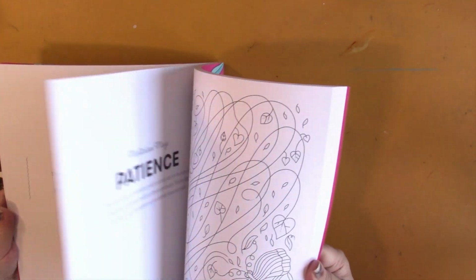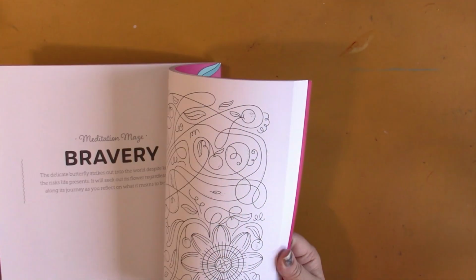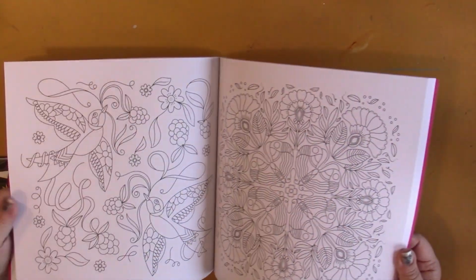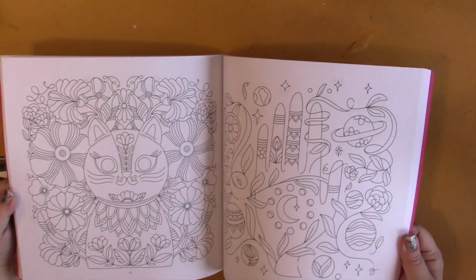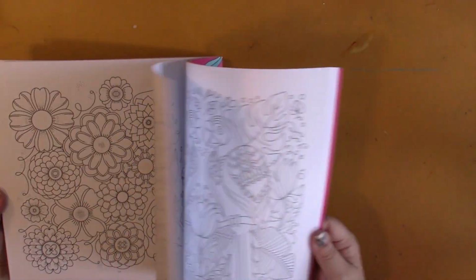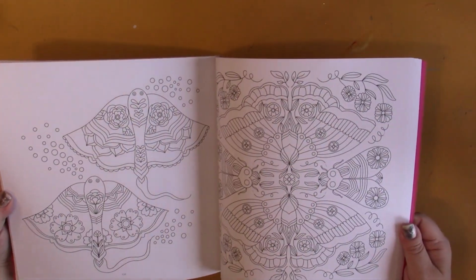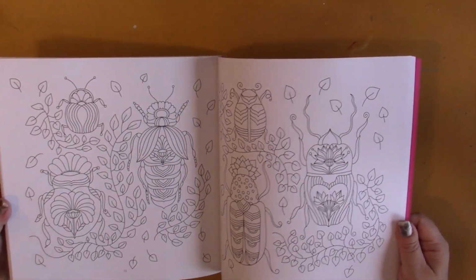Then after the mazes, we get the coloring patterns. Now this is a double-sided coloring book at the back here. So it's got the best of both worlds, single-sided pages and a double-sided coloring book at the back. These are gorgeous. They're all quite detailed, but not small spaces. Nice. I like the bugs.